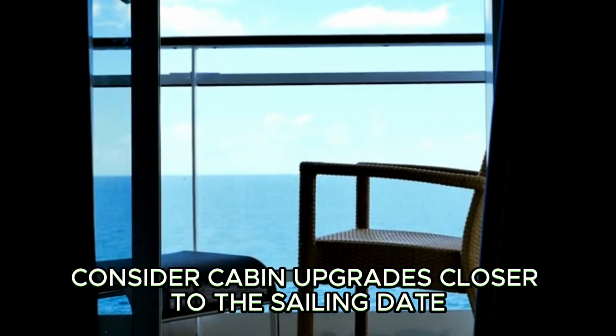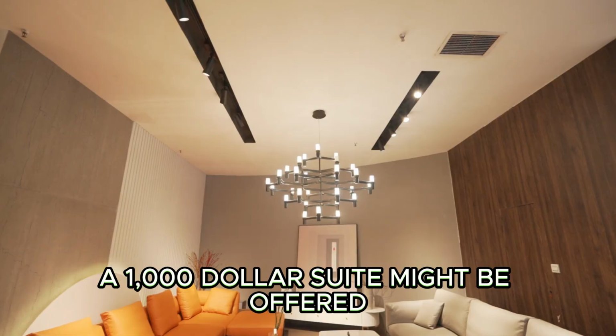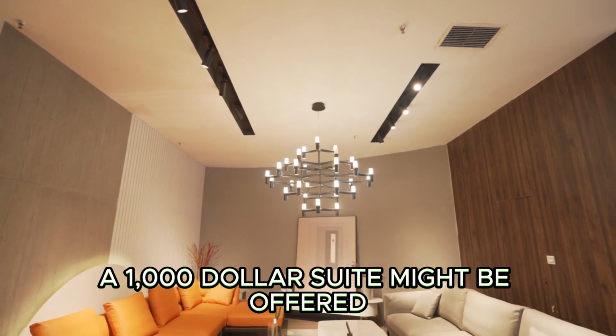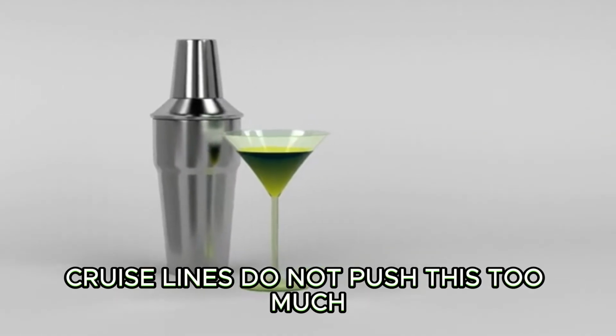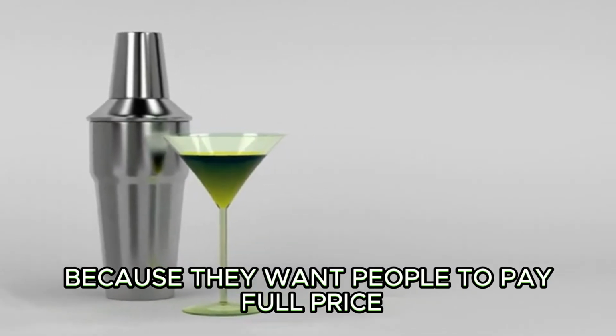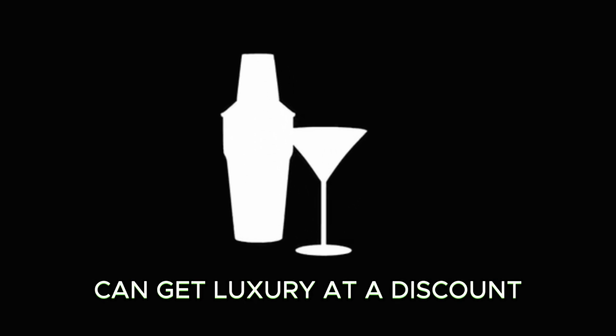Finally, consider cabin upgrades closer to the sailing date. Cruise lines often allow passengers to bid for higher-class rooms if they remain empty. A $1,000 suite might be offered for an extra $200 if you are lucky. Cruise lines do not push this too much because they want people to pay full price, but those who know the system can get luxury at a discount.